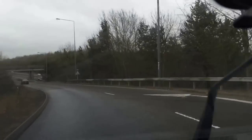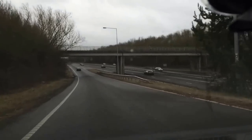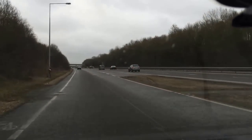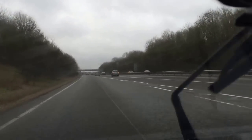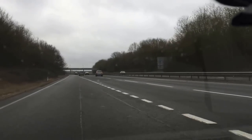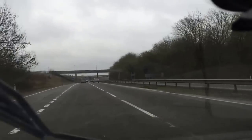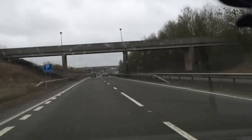onto the A5. As you get towards the bottom, checking your right shoulder, right mirrors, right signal, slotting yourself into the traffic. So you're judging the speed of the traffic on the dual carriageway, so you're just tucking either behind them, or if they're going slow, get ahead of them. Always stay in the left lane, which is the driving lane. The right lane is for overtaking only.